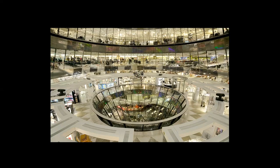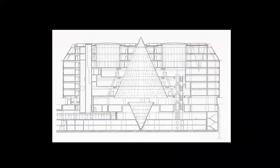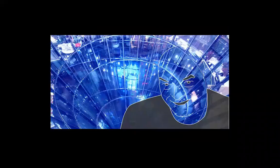Maybe this architectural black hole, if I can call it so, could symbolize a certain question mark that Jean Nouvel had vis-a-vis what a mall is. I don't know why he did it so. It's a large building on Friedrichstrasse. Here you see the two pyramids, one pointing upwards, one pointing downwards. This theme also appears at the Louvre by Pei in Paris. Jean Nouvel, you see his portrait there.